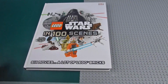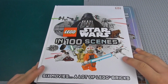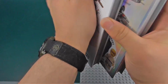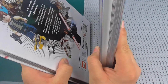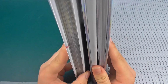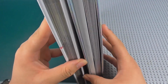Just a quick comparison with the Visual Dictionary, just to show you size-wise. This is the new expanded one, by the way. You see there, a little smaller on both counts. Looking at the width, it's actually pretty incredible, because remember, a fair chunk of this one is the minifigure, and this one is completely pages. So they're not actually that far apart in thickness, and a fair amount of this is just a minifigure. So this actually has a number of pages, which is pretty cool.